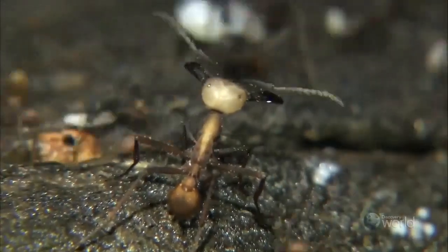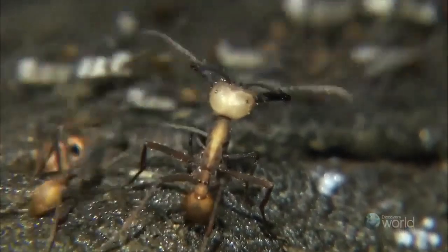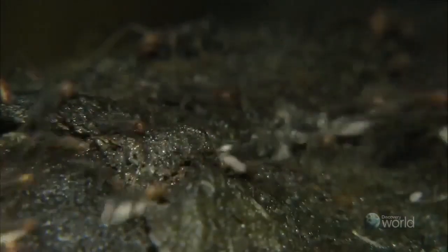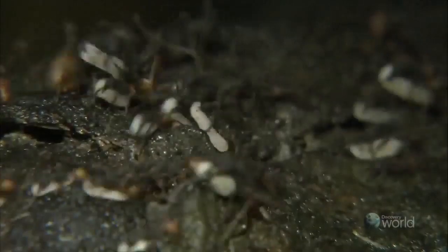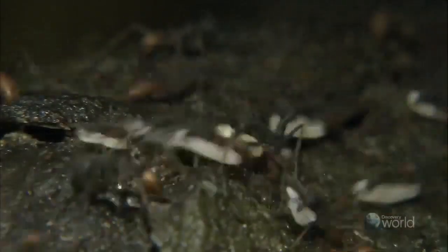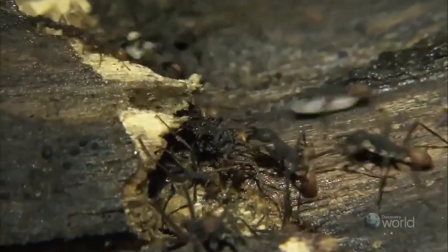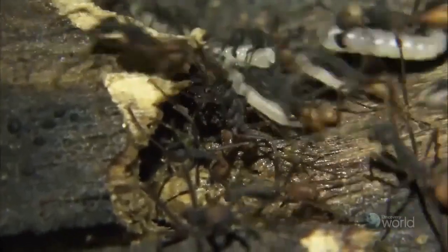The major workers are keeping watch over the columns. The sub-major workers are carrying the large larvae, while the media and minor workers are carrying whatever they can manage. The level of efficiency is the same even during a night march. The gap between the ground and the fallen tree is filled by minor workers forming a bridge.